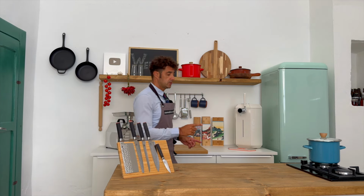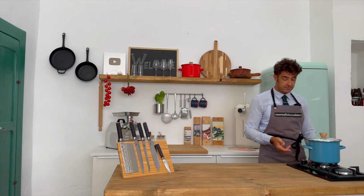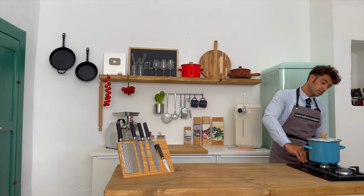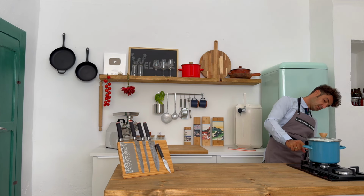My stove is only with 2 fires, but they are enough. Let's test it. And it's working.